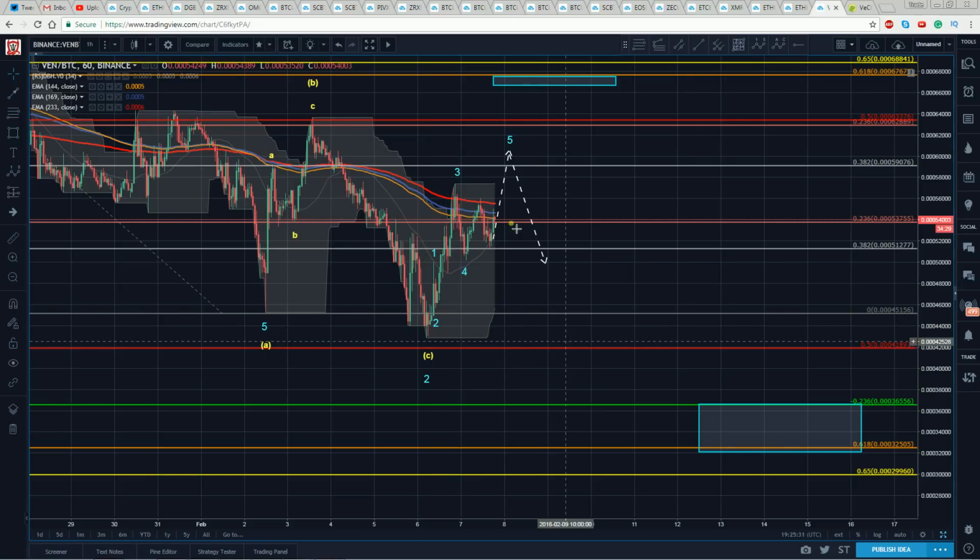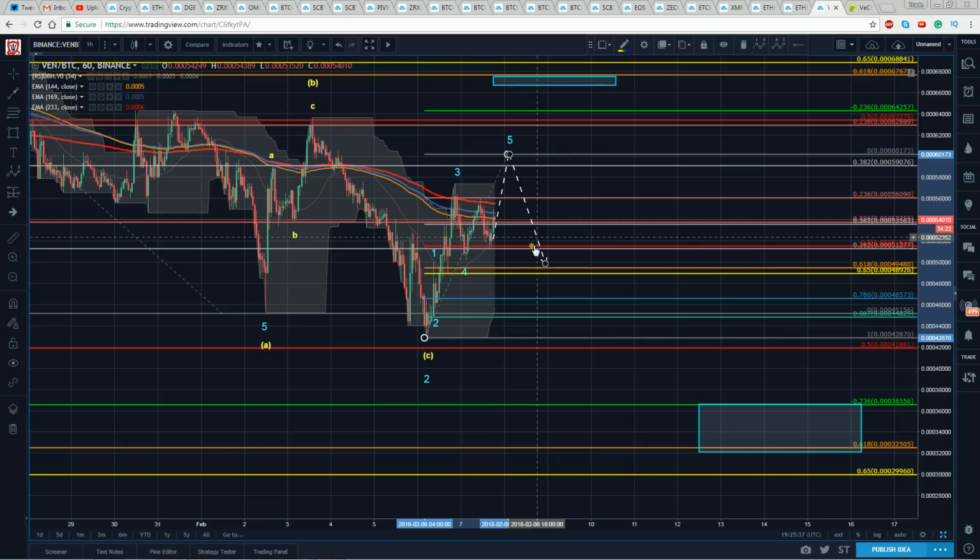So can we get that pop up here? Well, if we do get that, then all we're looking for is the next 50. Right? So if we go up here, we know that if we're going to get this as a 5-wave, then we're looking for the 2. Well, here's the 50 to the 618. We know it can go that deep, right? That's why, you know, maybe the first bite is here. You can look to add.